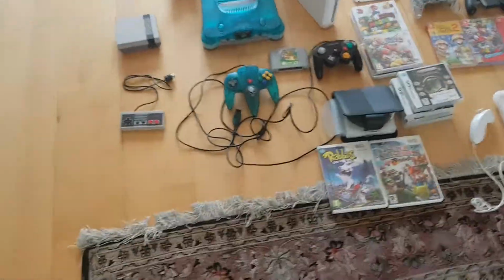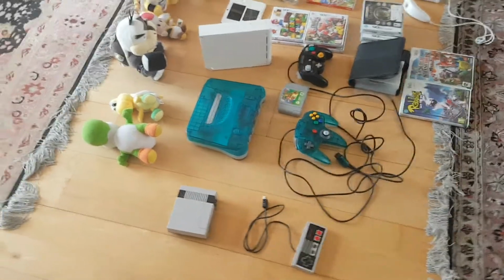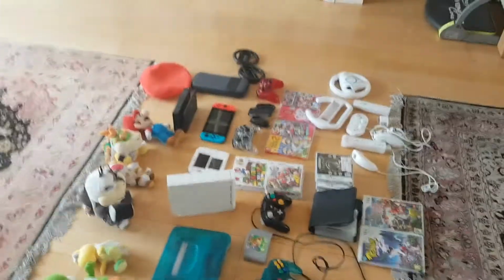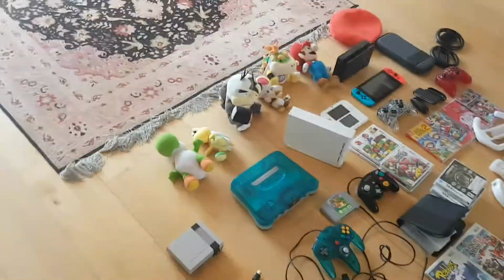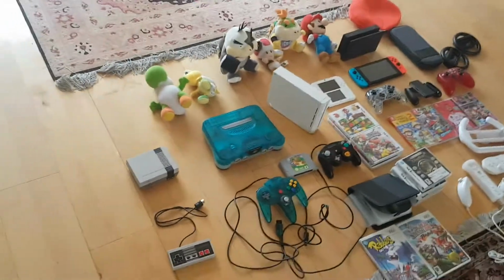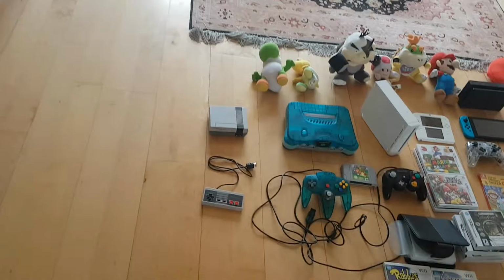So today I will be showing you guys my whole Nintendo collection. As in anything that I have that's related to Nintendo is right over here. I mean, most things at least, because some things either I couldn't find or they're just in the attic, or I was just too lazy to find. But anyway, let's get started.